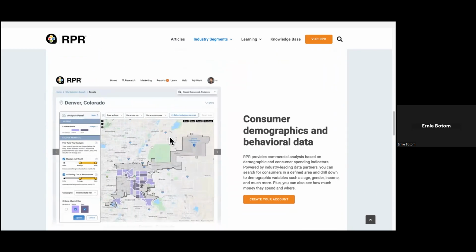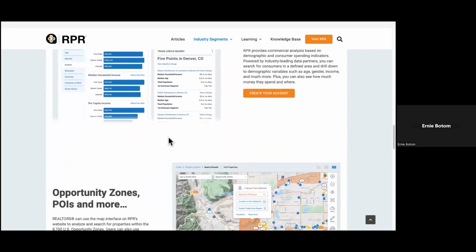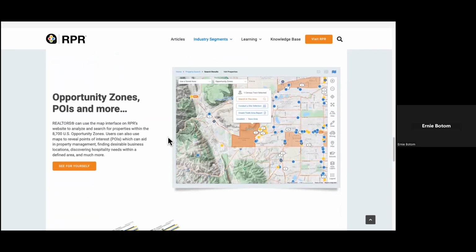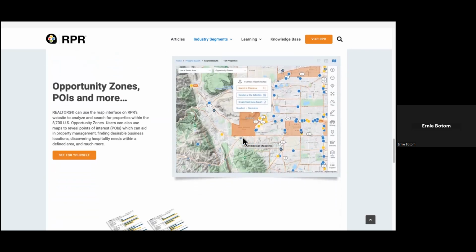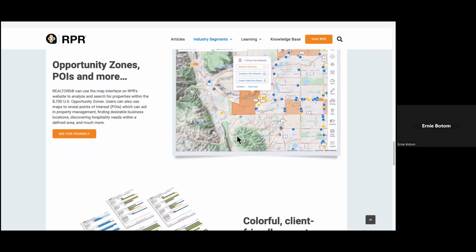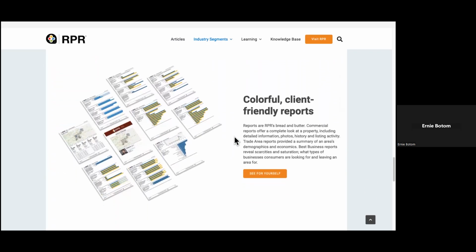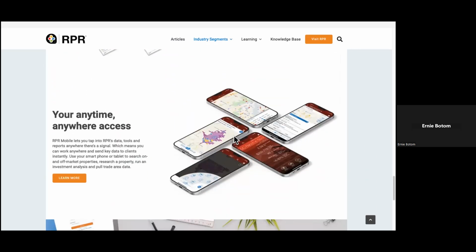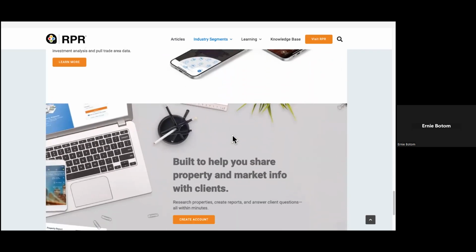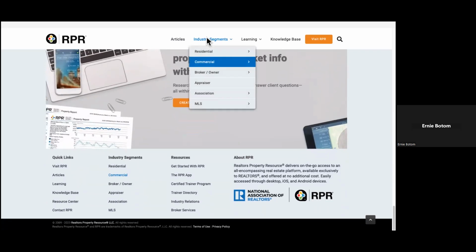So do check out, this is again under industry segments for commercial, and it shows you many of the things that we looked at today. We didn't talk about opportunity zones, but that is a great way to search for properties that may have some benefit for your buyers, again, using those governmental incentives. The reports, the mobile app, and so on. So again, that's under industry segments.